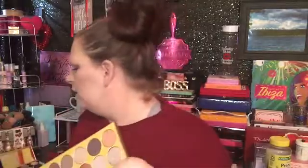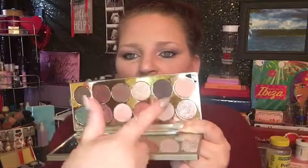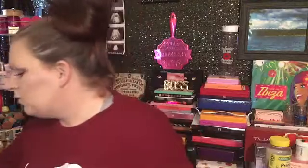So I kind of winged it with the eyeshadow. You know what I'm saying? With a little darker one. Yeah. And then out of this palette here, I ended up using this shade, this shade, this shade, and this shade. Which I used quite a few shades out of both palettes. So I'm proud of myself.